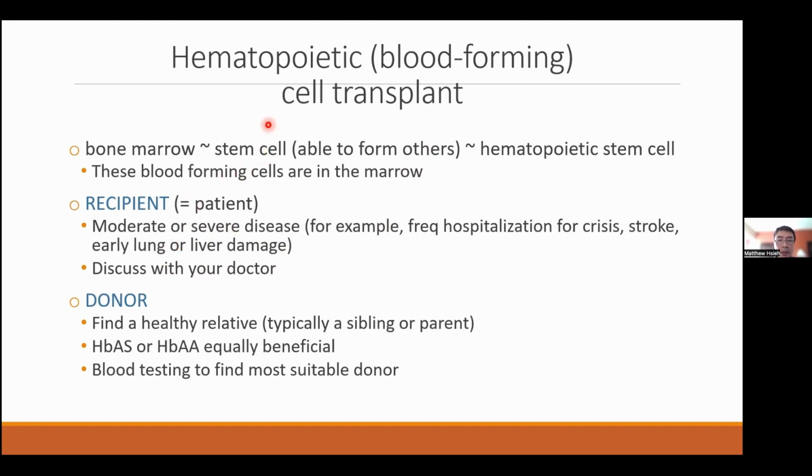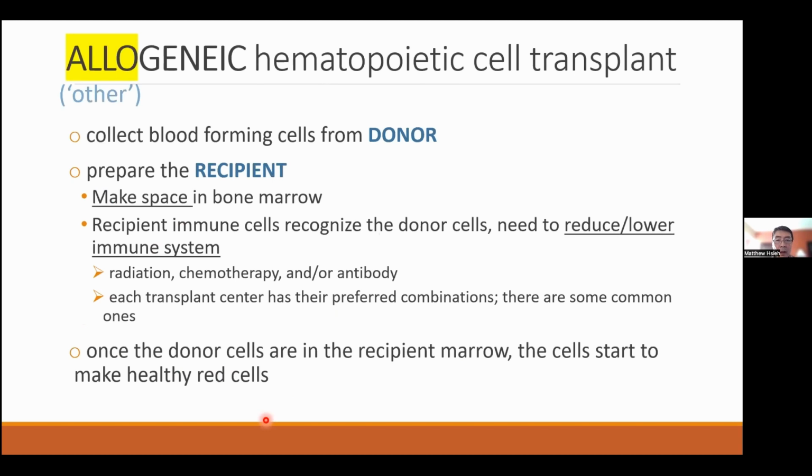And for this type of allogeneic transplant to work, you really need to find a healthy relative donor. And typically this is a sibling, and it's even better if they're from the same parents, or you can find the stem cells from a mom or dad. And whether the donor has sickle trait or AA, the transplant outcome is equally successful. And for the donor, they should go through some sort of blood testing so that they can find the most suitable donor.